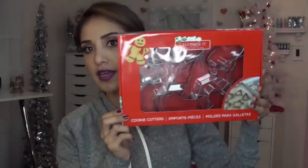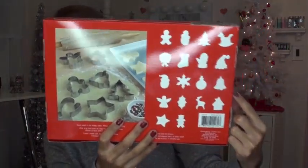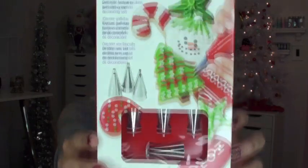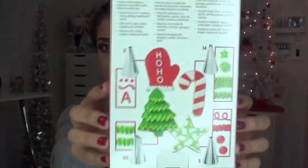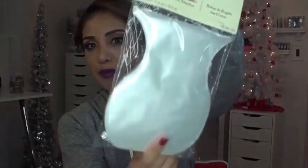So I ended up buying this kit that contains a bunch of different cookie cutters. And it has a lot of them, guys. It has all of these here in the back. So I ended up getting the whole kit. And I also got a cookie decorating set. This is so you can decorate your cookies, the little things here. So I ended up getting this as well. And you could do all of these sort of designs here in the back. Just get creative.